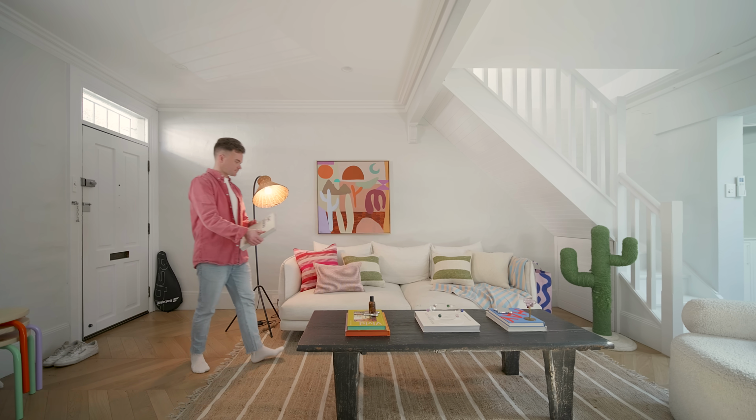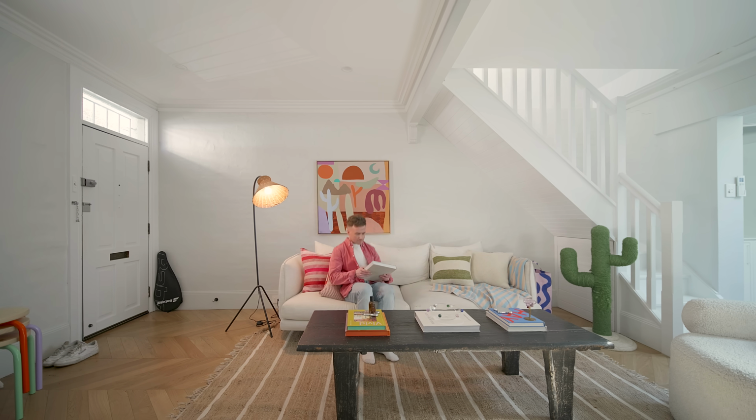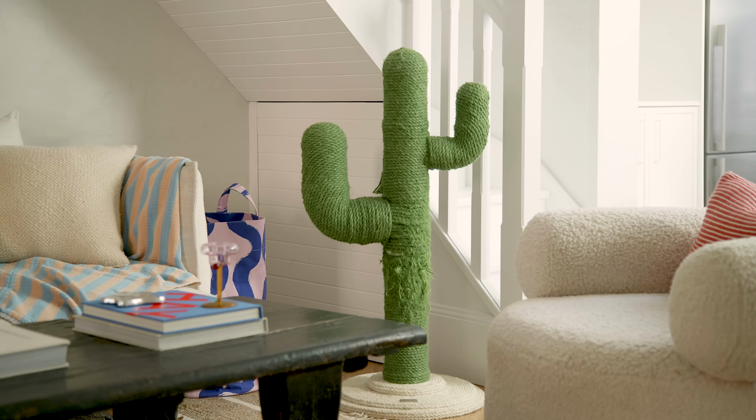The first thing I actually bought was this stunning artwork by my pal Xander Holiday. His fun use of shapes in the artwork and the pops of colour really influenced how I styled the property. Finding a scratching post that doesn't look like typical cat furniture really plays into the artwork in the living room as well.